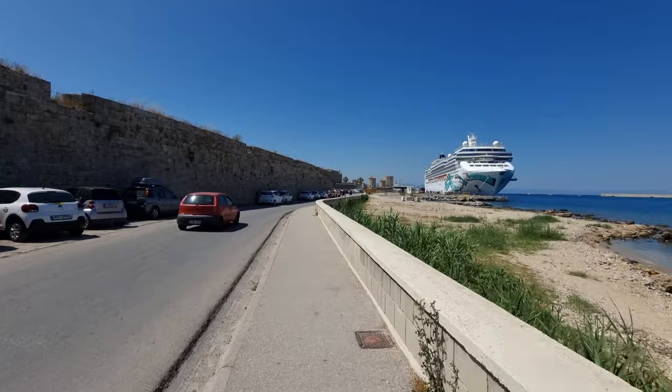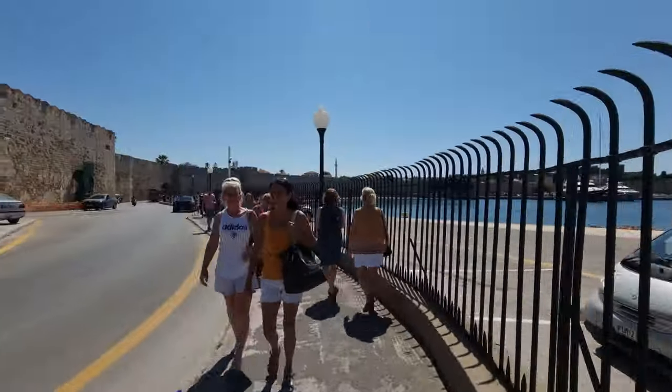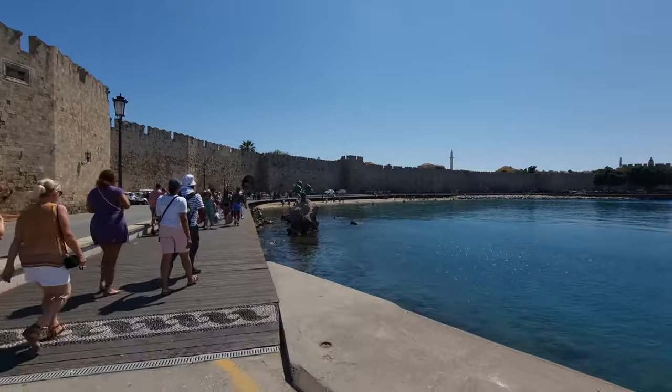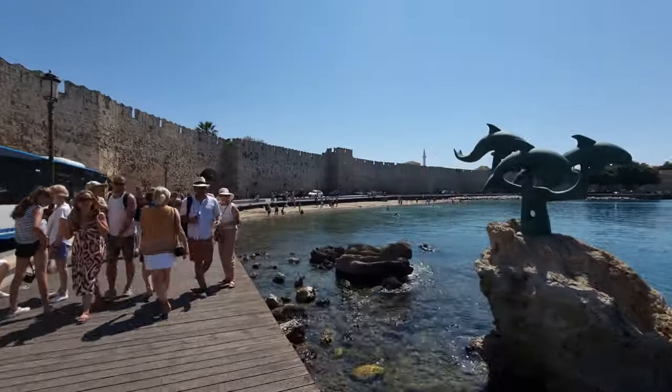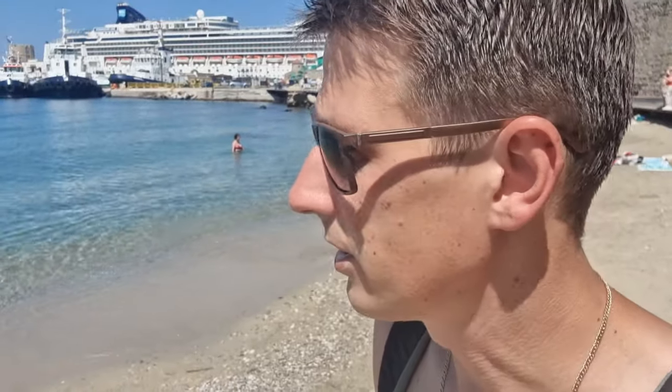The beach is mostly sandy, but if you go inside the water there are some bigger rocks, so be careful. We have now arrived to Sakturi beach. Again, it's more like a swimming spot because no umbrellas or sunbeds here, but the beach is sandy and there are few rocks in the water, but nothing too much. It's a good swimming spot just in the middle of Rhodes because the old town is just behind me, basically 50 meters.